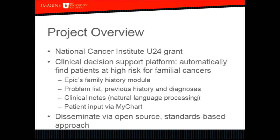So here's the overview. We use strategies to try to use information that's already available in the EHR, captured as part of the patient care routine. You know, there's information all over the place in the record. It's pretty noisy. The idea is to look at family history modules. Epic has a structured family history module designed to capture family history, but that kind of information can be scattered all over the place in the record. You can have it as an entry in the problem list, in the diagnosis list, billing codes. You can have clinical notes with a lot of that information.